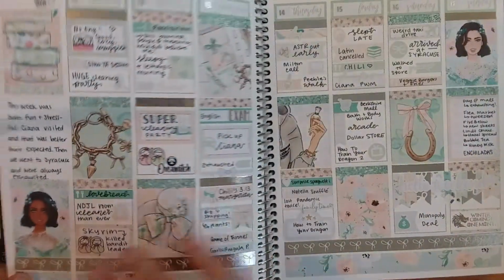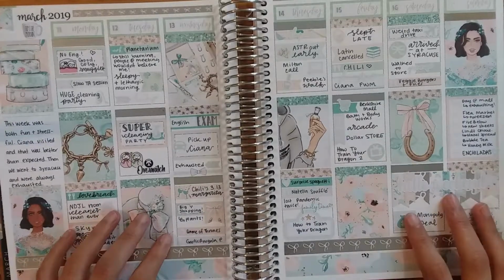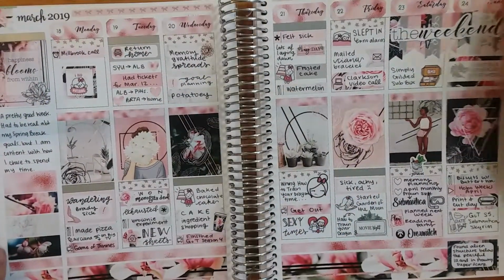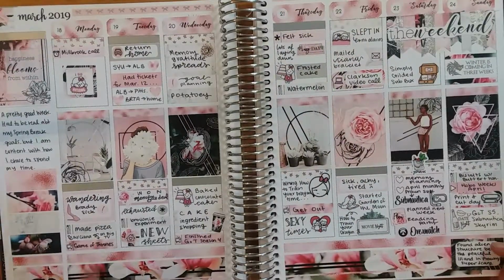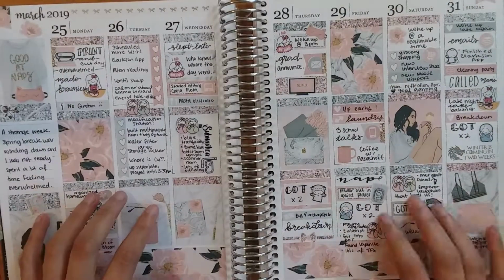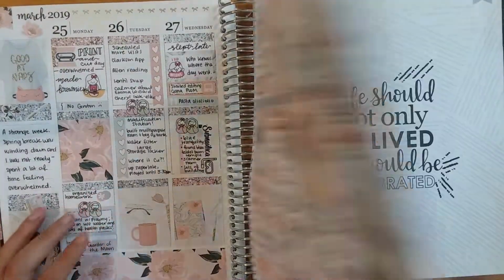Another spread. There is a plan with me up for this spread. I know, I just did the voiceover for it. This spread, I really liked this one. This is the first time I put all my full boxes in a row. That's fun. This spread is one of the most recent ones I've done.